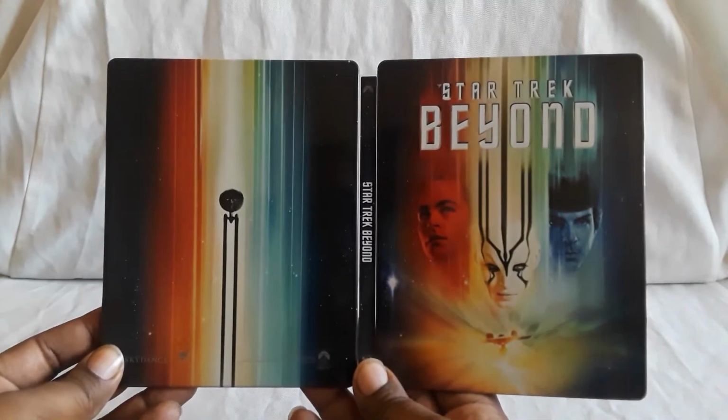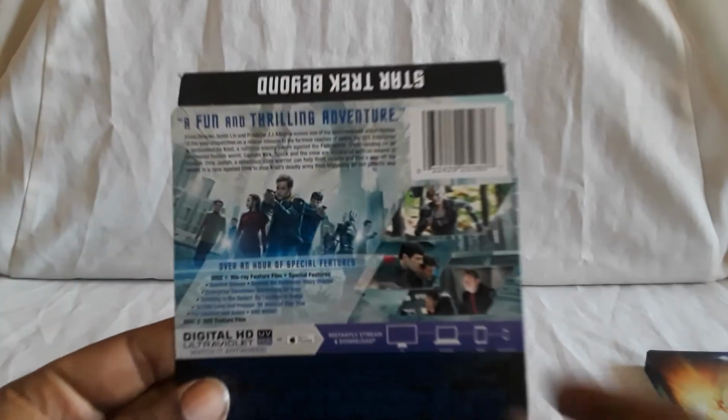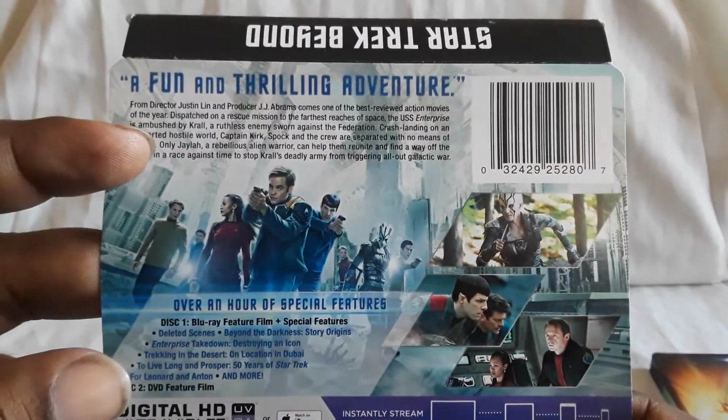Excuse me. Alright. So yeah, this was the third one, so I'll show the front and the back. And there you see that looks pretty cool. And here is the backing for it. Here's the story details here.